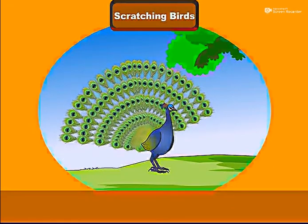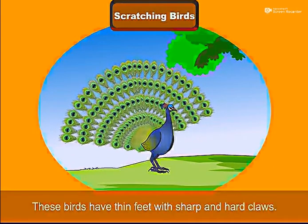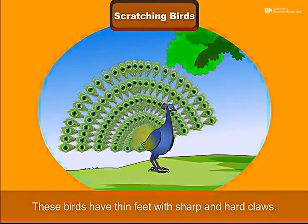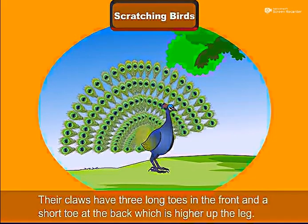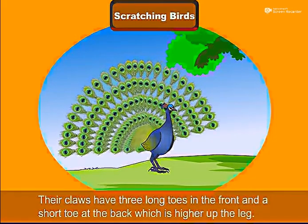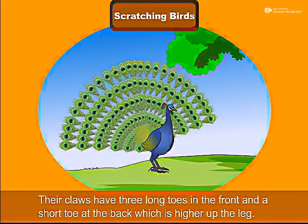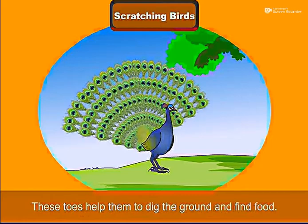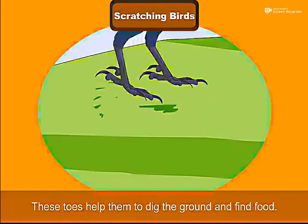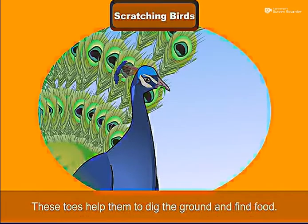Scratching birds. Scratching birds such as hens have thin feet with sharp and hard claws. Their claws have 3 long toes in the front and a short toe at the back, which is higher up the leg. These toes help them to dig the ground and find food. Peacock also uses its toes to dig out food from the ground.